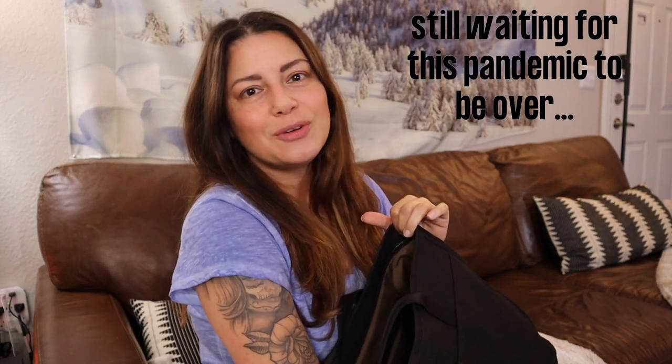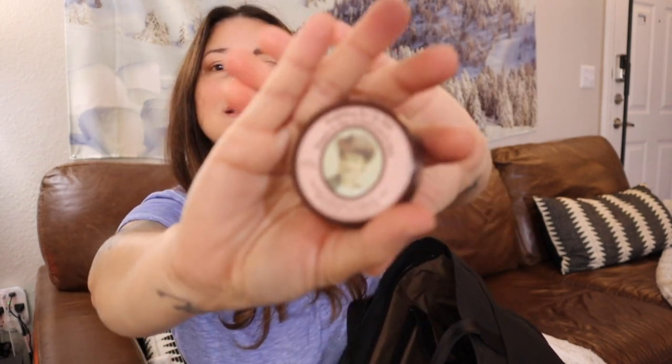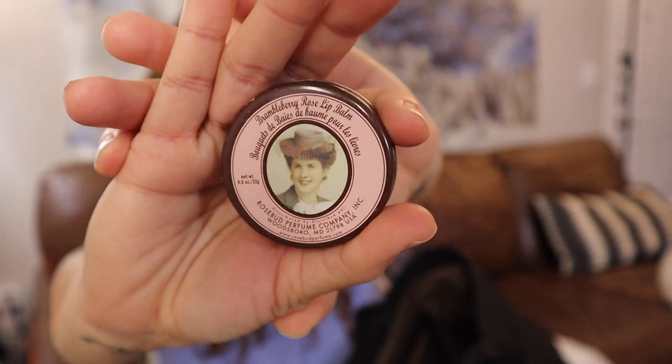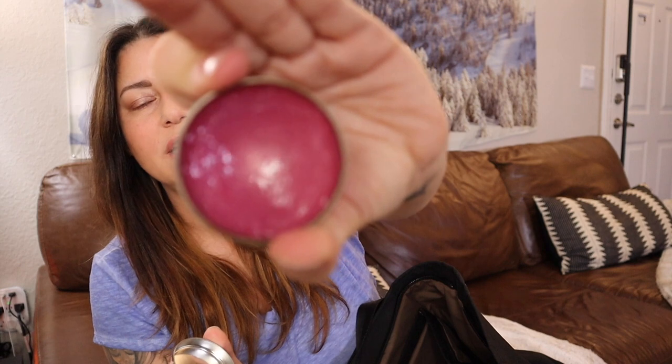Oh, I got more, I know. Here's another mask, waiting to not have to use it. Ooh, yes. One of my favorite things, rosebud salve. Let me tell you a little ditty about rosebud. Oh, this one smells so good. It's not overly greasy or anything, but look how pretty that is.